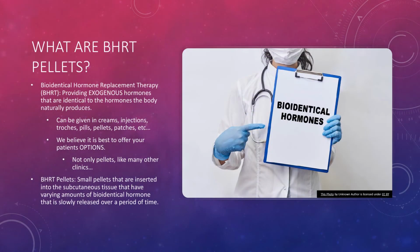So what are bioidentical hormone pellets? So bioidentical hormone replacement therapy, you are providing exogenous hormones that are identical to the hormones the body naturally produces, okay? So you're just giving outside hormones that are bioidentical into the body. So BHRT pellets, they're small pellets that are inserted into the subcutaneous tissue that have varying amounts of bioidentical hormone that is slowly released over a period of time, generally between 2 to 6 months is typically how long they last, right? So they just slowly release the hormone over time.